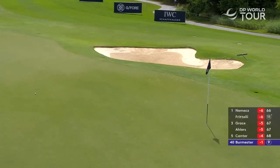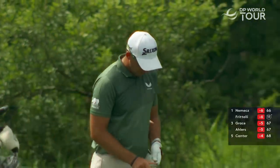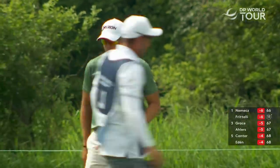That's a good shot. Nice uphill putt he's left himself. But he's a perfectionist.